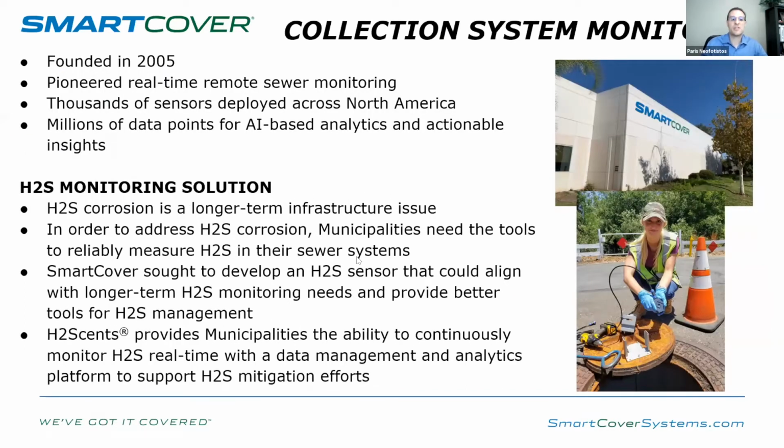H2S corrosion is a longer-term infrastructure issue, and the monitoring approach needs to align with the objective of monitoring over longer periods of time and provide the data management and analytics tools to allow engineers and operations staff to efficiently implement solutions to mitigate H2S.